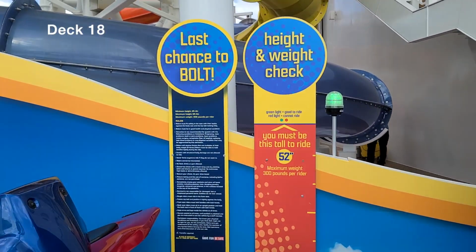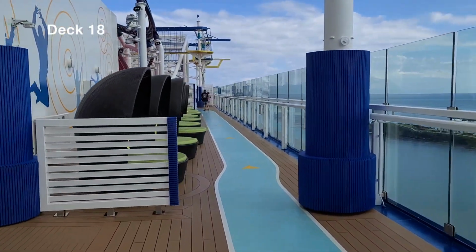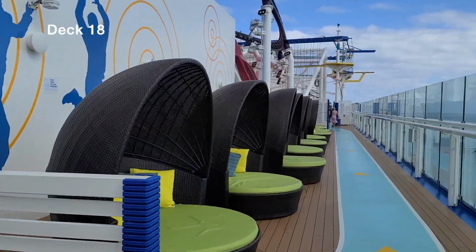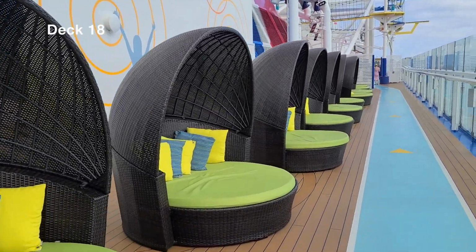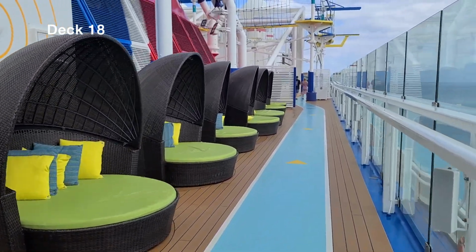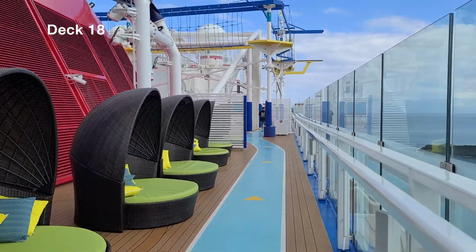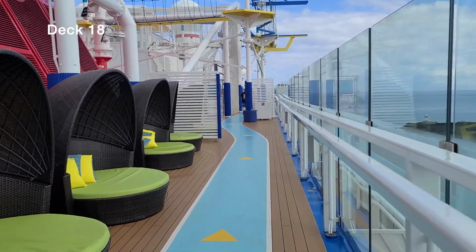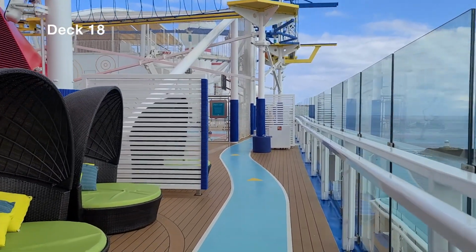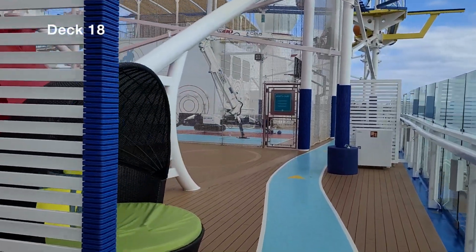And here's your height and weight check, which is pretty good. And on the left, it's closed off right now because it's too windy. It was closed off often. It's kind of sad. Here's some pods on the left. And you can get some good sunshine over here during the day. You will, though, be hearing kids screaming and having fun, but I do see these pods are used often. Often they flip the pods around and face the funnel if they want some more privacy or they don't want the sun in their face.